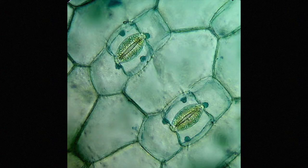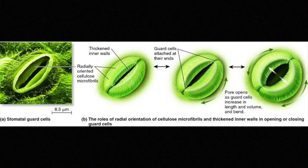Part 3, the plant cell. The plant cell I've selected is the guard cell. Guard cells are in the shape of a kidney. The wall bordering the stomata is thick and hard, whereas the outside wall is thin and extendable.